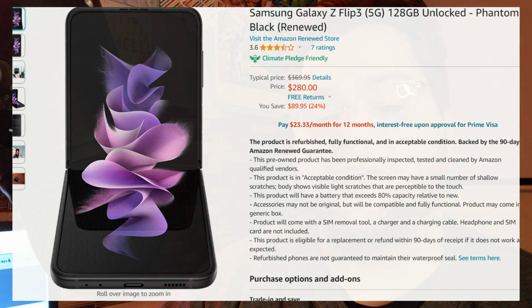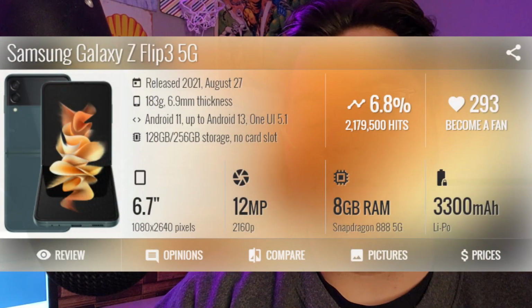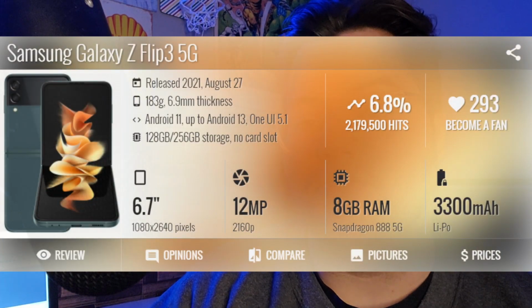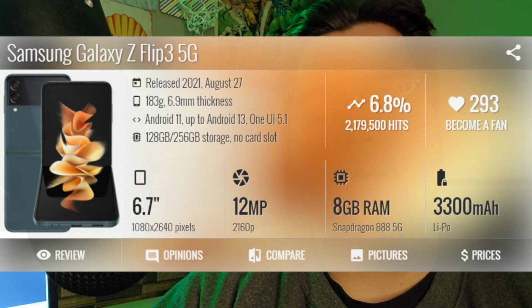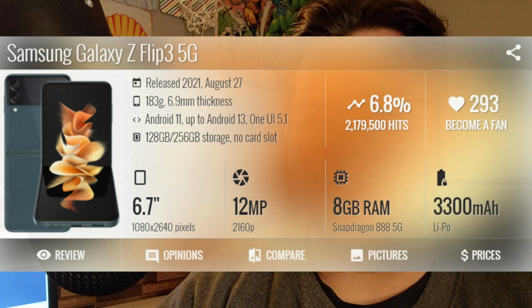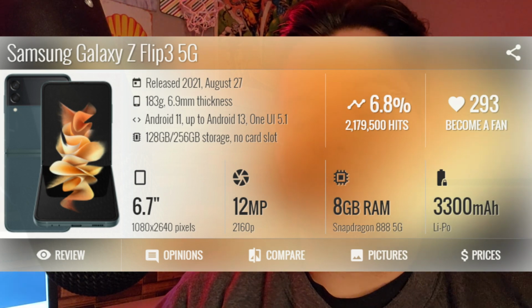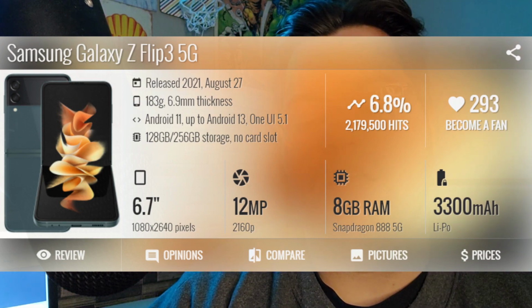But with this, of course, you get a Dynamic OLED display. We got Gorilla Glass Victus. We got, of course, a premium processor inside, the Snapdragon 888. Of course, we have 8 gigabytes of RAM, 128 gigabytes of internal storage, and that's for the base version. There are other storage options as you go up in price, and we have stereo speakers. We also get Android 11, updatable to Android 13, and I believe 14 as well.